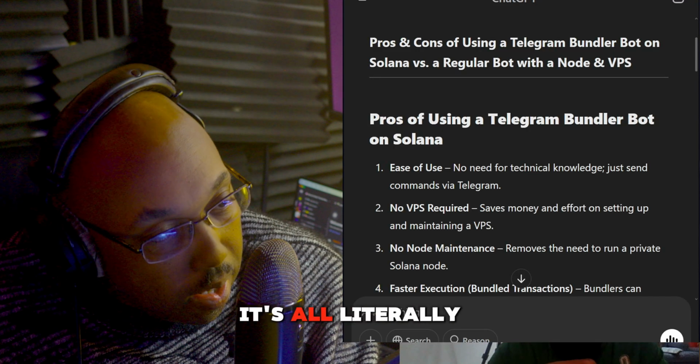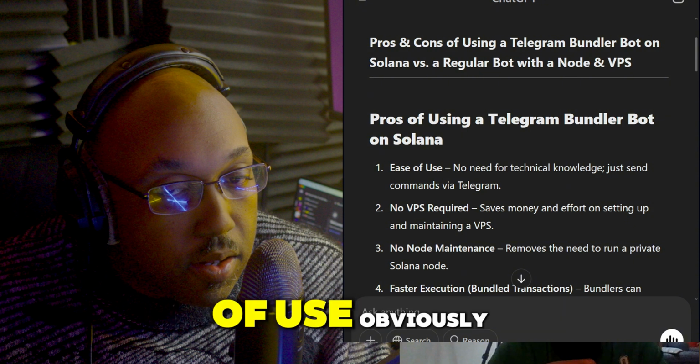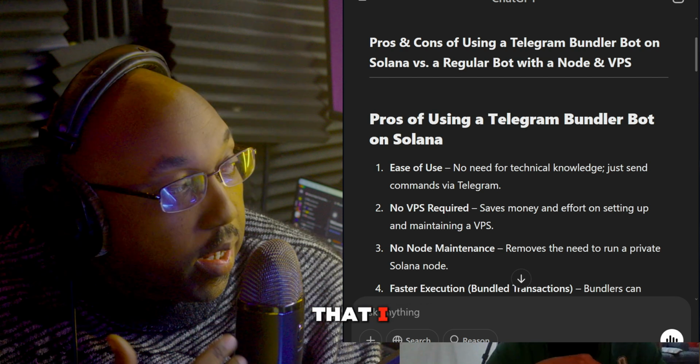It's all literally under your control. So the pros of obviously having a Telegram bundler, right, is one, ease of use, obviously. I was talking about a guy that I have taught in a 101 in my bundling academy, and he's 65 years old, and the guy did not know how to work Discord, let alone a bundler bot.